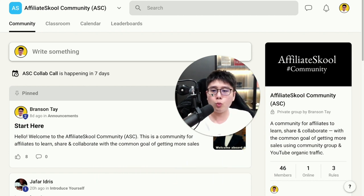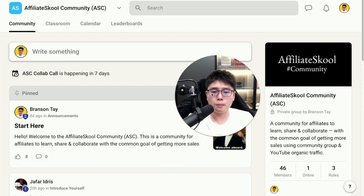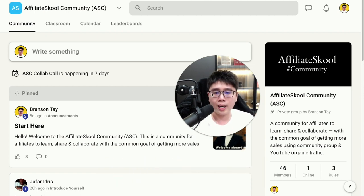And a community group is one of the most valuable digital assets because you're gathering all the like-minded people, the right kind of people who are most likely to buy from you. They're laser targeted and it is 100% free traffic. You don't have to spend any money on advertisement, and you're going to get a lot of signups. You're going to get a lot of people joining your group because you're offering so much more value. You're offering bonuses. You're giving free courses to other people. You're going to build trust and relationship with all your ideal prospects. And when people know, like, and trust you, they're more likely to buy from you and keep on buying from you again and again in the future.